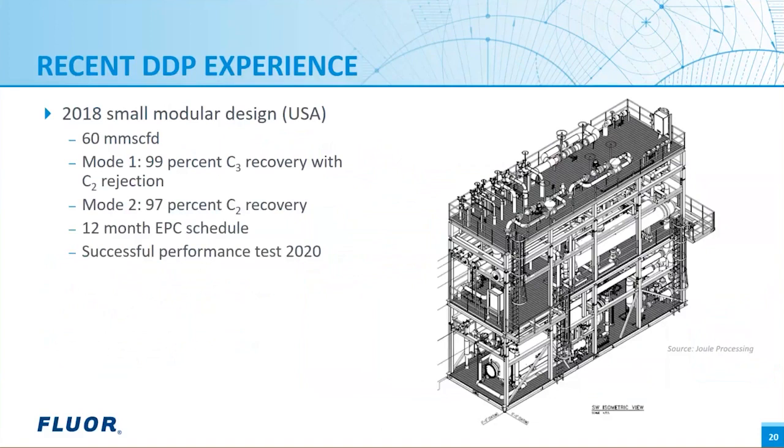Now, our most recent DDP experience: we licensed our first small DDP plant in the United States in 2018. We worked with Joule Processing on this project and had 99% C3 recovery in DDP mode and 97% ethane recovery in trap mode. And this project was completed and we had a successful performance test in 2020.